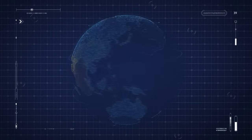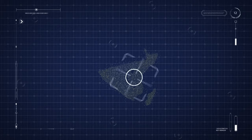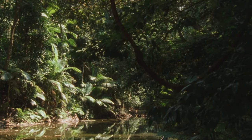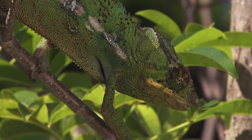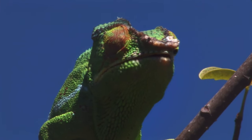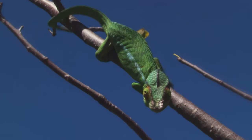Off the southeast coast of Africa, on the island of Madagascar, dwells an animal uniquely geared up for action. A stealthy, solitary soldier. The chameleon. Its special gear boasts one especially eye-catching feature, its eyes.